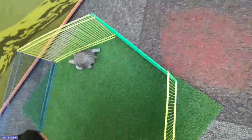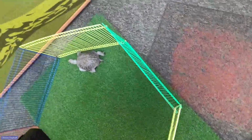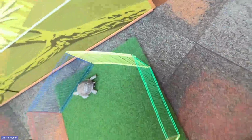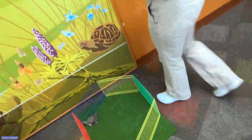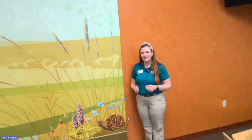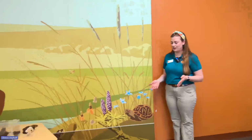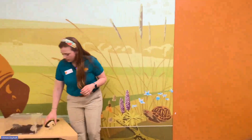They became our Kansas state reptile in 1986, and it was actually nominated by a group of 6th graders in Caldwell. And so then the governor ended up signing that into law. And so now they are our state reptile and a great representation of all the different diverse animals that we have in Kansas. They have a great adaptation of having their shell protect them.